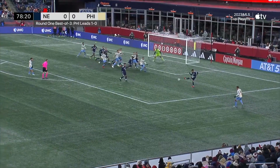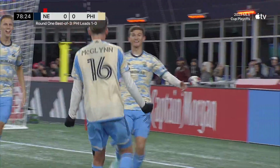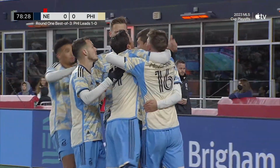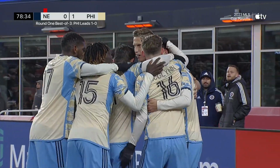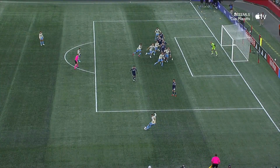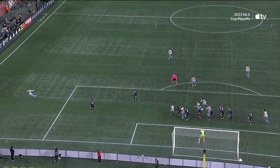McGlynn to deliver. McGlynn just sends low towards the area, and it's turned in! Philadelphia have their breakthrough at last! And it's Donovan who gets a piece of it and puts Philadelphia a step closer towards the conference semifinal. Time and time again, set pieces can be the difference maker. Question is there an offside on that play? Doesn't look like it. Donovan sneaks in behind.